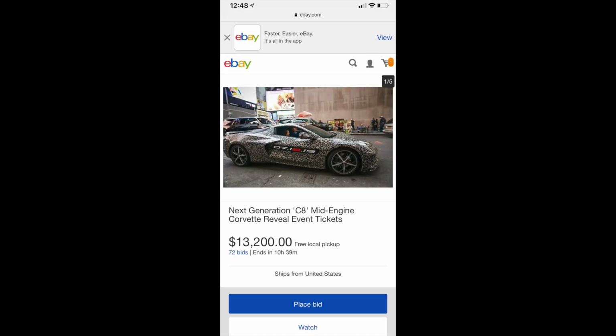I don't know if those people actually know that they plan on live streaming it, but they could have saved $15,000. But I guess, hey, if they got extra money to spend on a Corvette, obviously they got extra money to spend on $15,000 tickets. And most likely those people are probably Corvette ZR1 owners. But at the end of the day, hey, to each his own.